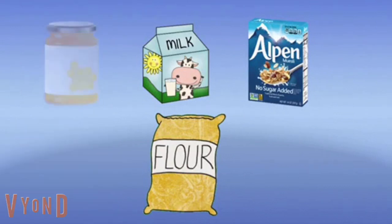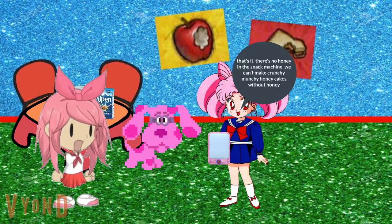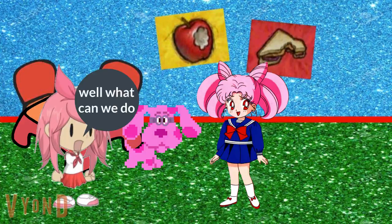Uh-oh. Oh no. We ran out of honey. That's it. There's no honey in the snack machine. We can't make crunchy munchy honey cakes without honey. Well, what can we do?